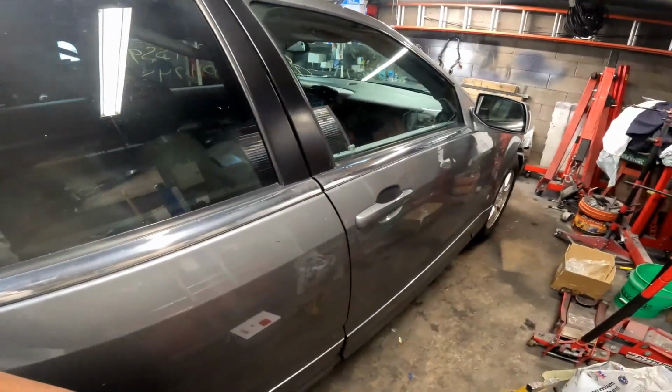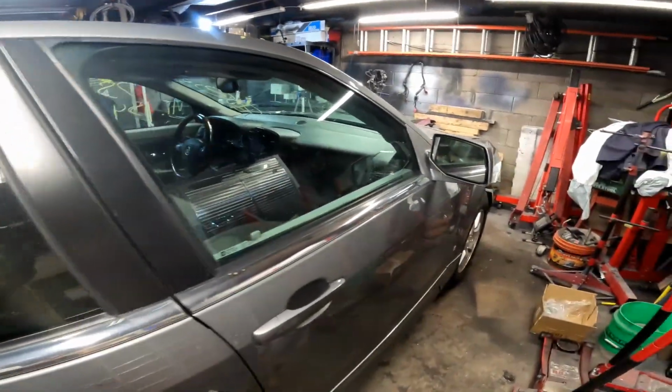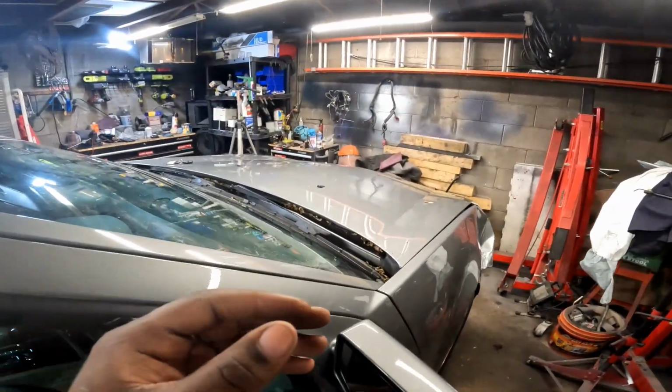Because this car is hard to find. The parts are hard to find. If you do find them, you've got to buy them brand new, and they are expensive. I'm telling y'all, for the headlight, they want like $300-something for a headlight.